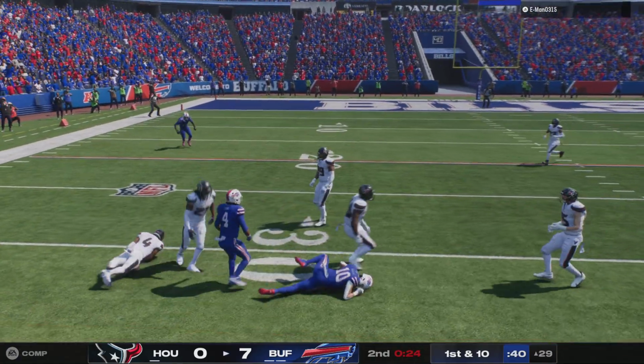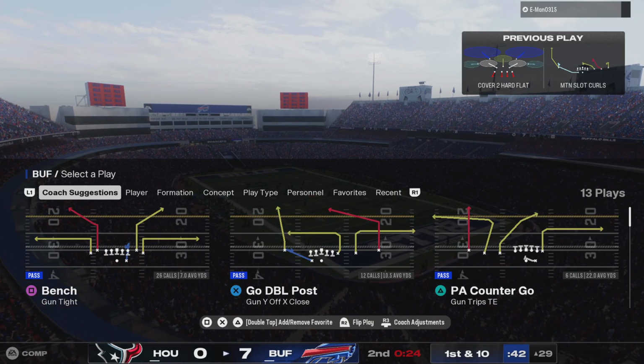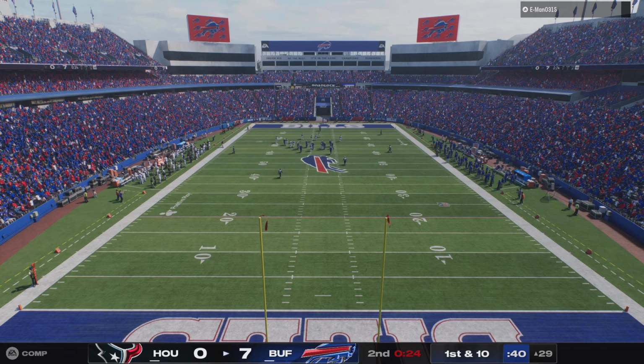Got it complete to Khalil Shakir. Now the Bills will use the 2nd of their timeouts, as they'll stop the clock with 24 seconds to go in this first half.